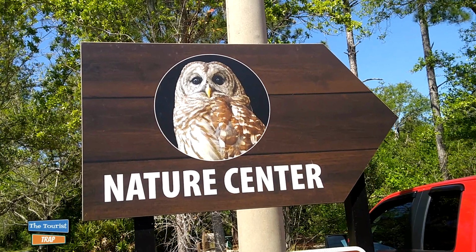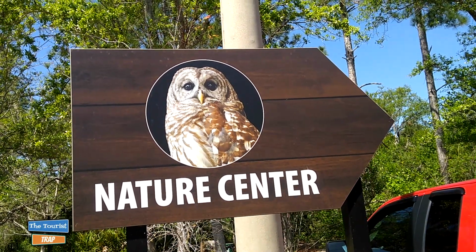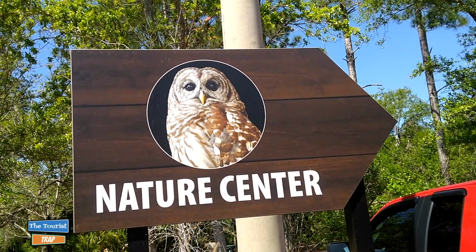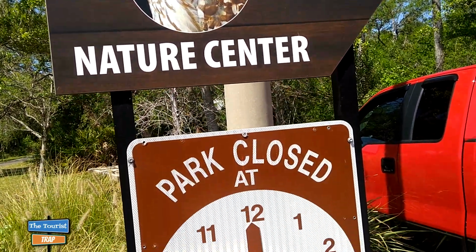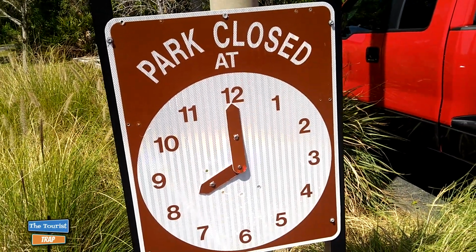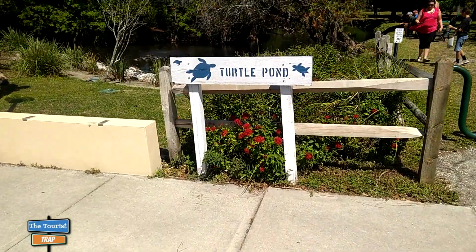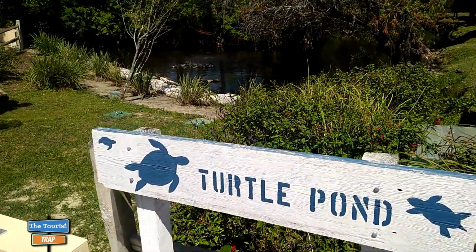I am here at the George C. McGough Nature Park here in Largo, and got out of the parking lot, and there's a big sign here that says Nature Center, and the park does close at 8 o'clock, so we got plenty of time. The first thing you see when you come up here to this park is a turtle pond. There's a lot of people over here looking.